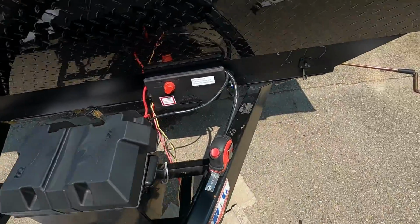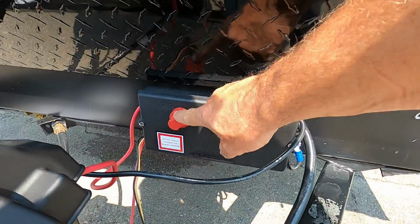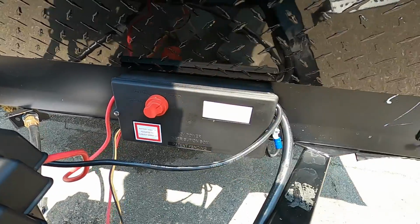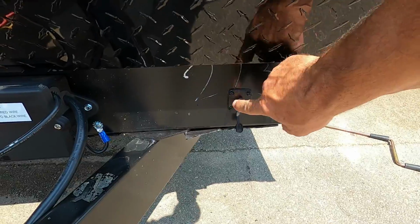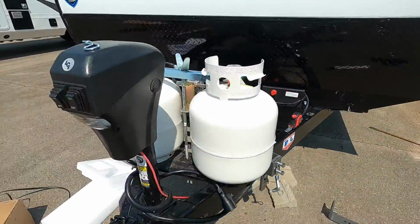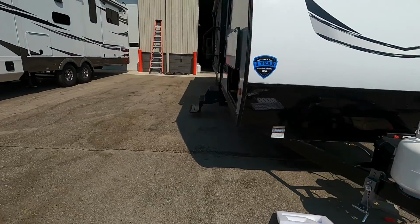And lastly out here, a couple things. Your battery disconnect. That'll disconnect all the battery power to the unit. That'll become important later when I talk about your carbon monoxide detector. And your prep for solar, you can plug in a solar panel right there and that'll trickle charge your batteries. About covers everything out here. Let's go take a look on the inside.